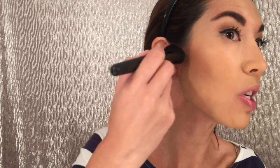about here. It's going to depend on everybody's face how far you want to take it in. I like to start with a little bit and then build it up, because once you go too much, it's hard to go back because of the intensity of the dark color. So I'm going to go back and put a little bit more on my brush.